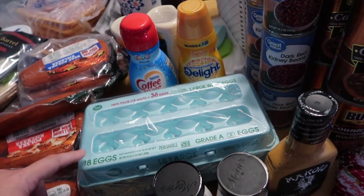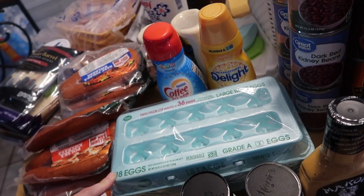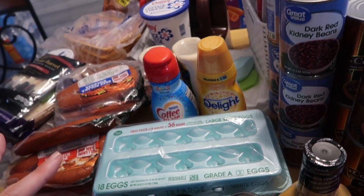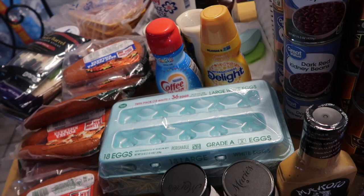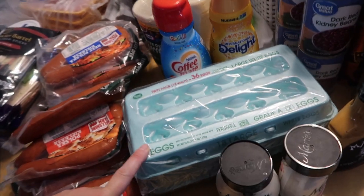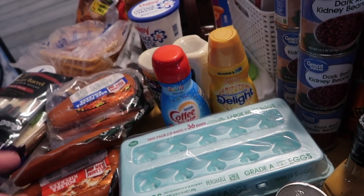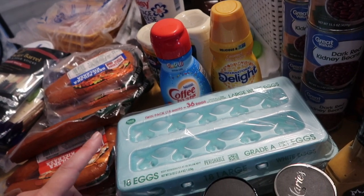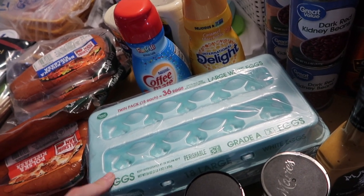2 twin packs of 18-count eggs. I'm going to make some egg salad. I was craving it yesterday, but since my last son, I haven't been able to eat eggs at all. I don't want deviled eggs. I just can't eat eggs. So for some reason, I wanted egg salad. That could change tomorrow, and when I make it, I could be like, oh, get that away from me. But for some reason, it sounded good. So I'm going to prep some egg salad. If not, my husband will eat that.